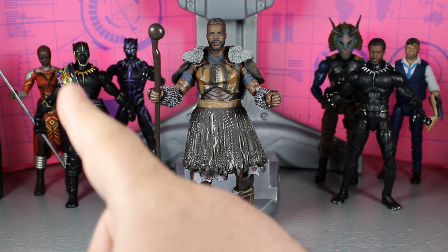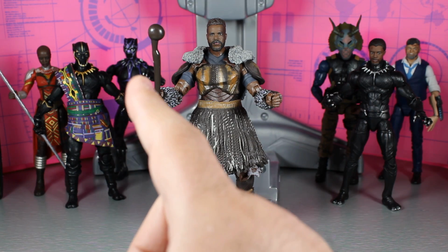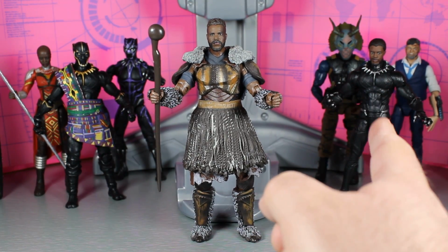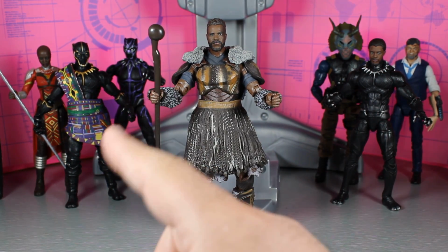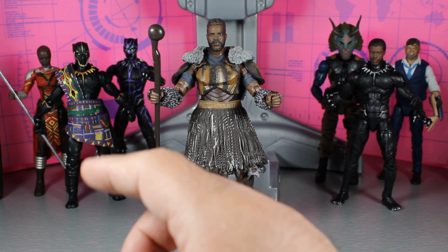Number 4, I'm going to go with the T'Chaka figure since the torso, the hip joint, and the arms are basically the same exact thing as that figure that we just got, which was already a reissue. He falls down. Now, the overall figure is great, but doesn't do enough to really push him up.